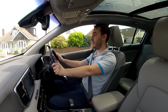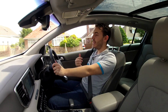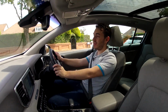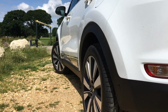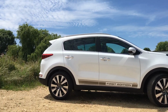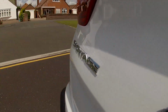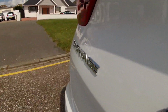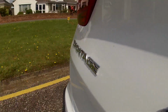So all seems rosy then in the garden of Sportage, and I'd certainly agree with that statement, or at least I would, except for this specific model. You see, the First Edition costs from £31,650, which is a lot of money for this sort of car. Yes, it has every single toy that you could shake a stick at, and it's a lovely luxury to have. However, for most people, I'd recommend the KX2 model. It starts from £20,500 and includes standard features such as 17-inch alloy wheels, dual-zone air conditioning, and a reversing camera.